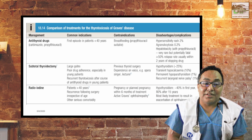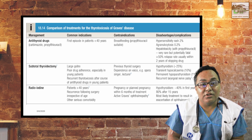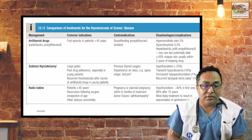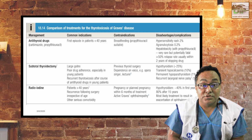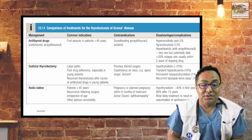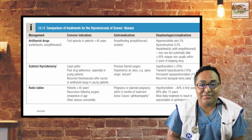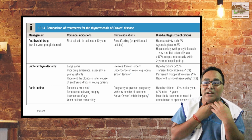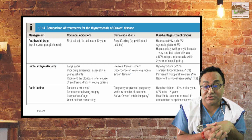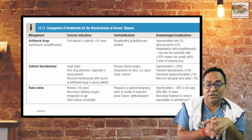Another important treatment for hyperthyroidism, radioiodine, is mostly followed in Western countries. The indications are patients more than 40 years of age, recurrence following surgery irrespective of age, and other serious comorbidity. But you should not give radioiodine ablation therapy if the patient is pregnant or planning pregnancy within 6 months of treatment, or has active Graves' ophthalmopathy. It is contraindicated. And in young children also, you don't do radioiodine therapy. What is the side effect? Since you are ablating and shrinking the thyroid gland with radioiodine, it will cause hypothyroidism: 40% of patients in the first year, 80% after 15 years.